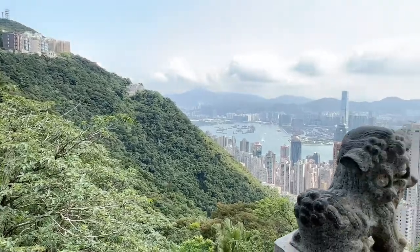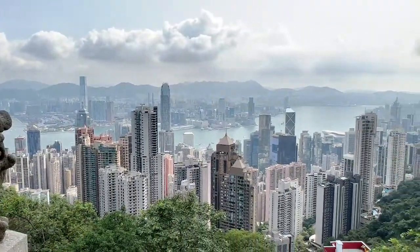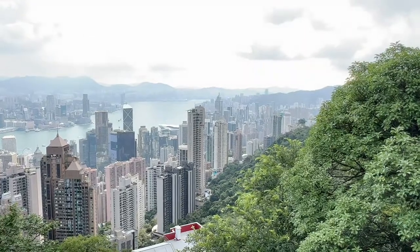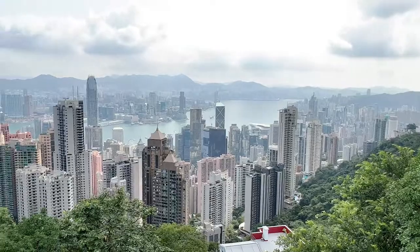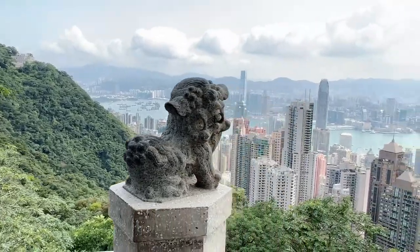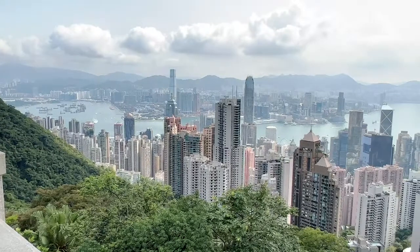So there you have it. The Peak, Hong Kong, with the most exquisite view, and we're just so lucky to be able to visit it today when it's so clear, when literally the whole week it's been storming. To have a day like today, that's a lot of luck during the rainy season.